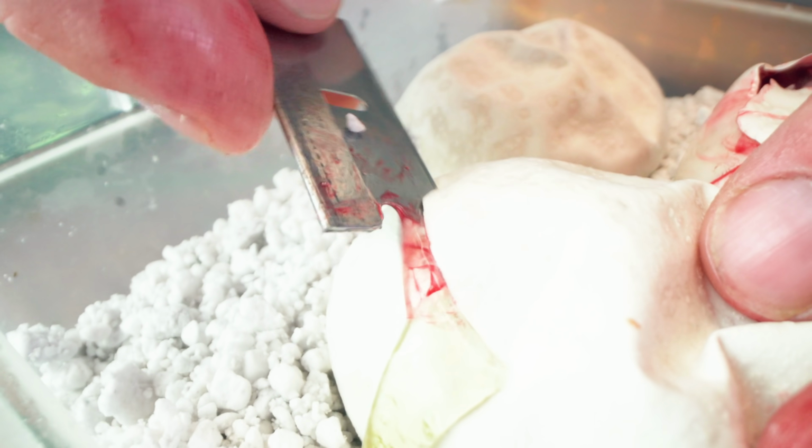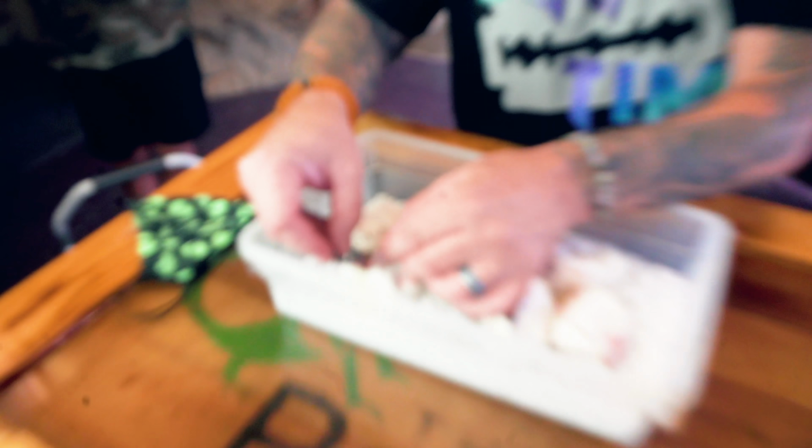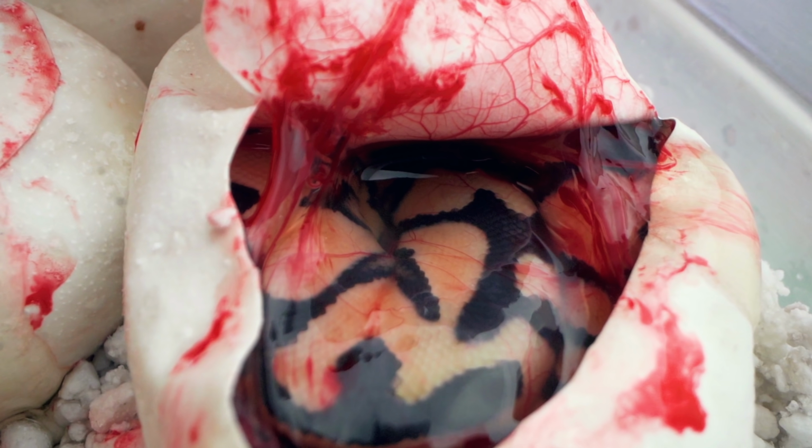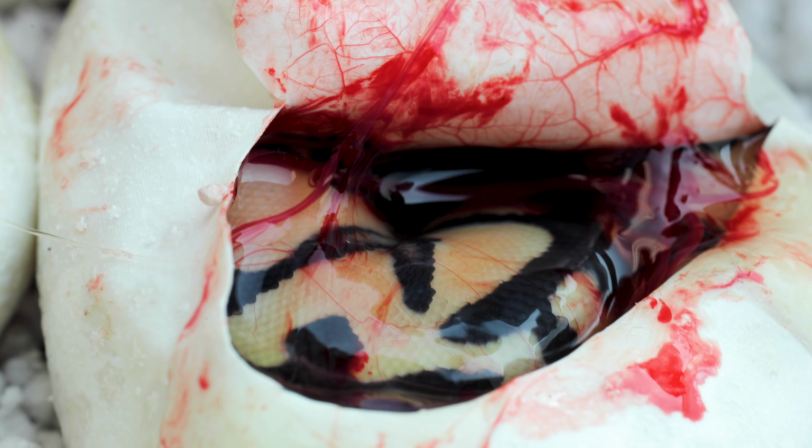I don't even know what to say. Let's just go ahead and rip into this next one. Oh my goodness gracious, this is so crazy. Who knows what we're gonna hatch in these next couple eggs. Another beautiful snake right here. Looks like this is just maybe a pastel Enchi bongo. Wow, I tell you what, these things are beautiful. 1 egg to go. Let's just go ahead and finish this off great.